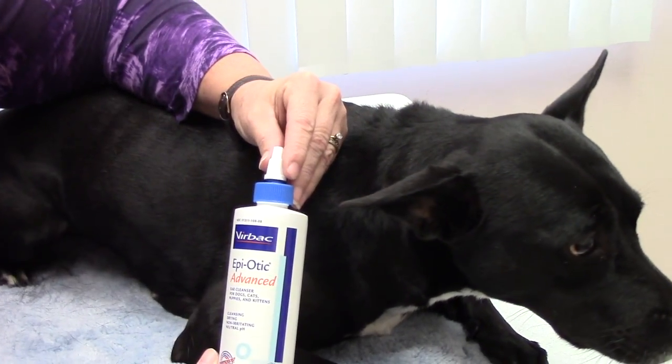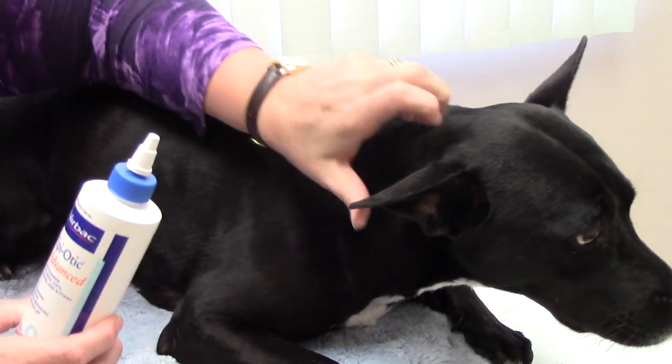Ear mites can be contagious to dogs, cats, ferrets, and rabbits. If one pet gets ear mites, then everyone in the household needs to be treated. There are numerous products available today for treatment of ear mites. If ferrets and rabbits are treated, you need to make sure that you are treating them with a veterinary-approved product for that pet. Contrary to popular belief, most ear infections in dogs and cats are not due to ear mites.